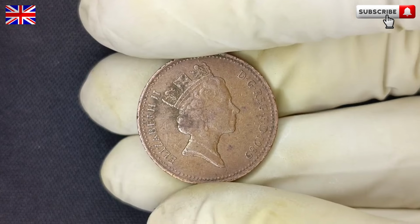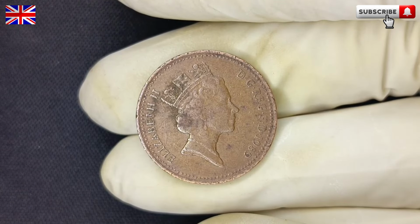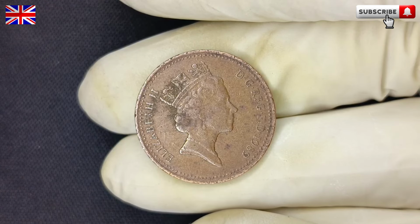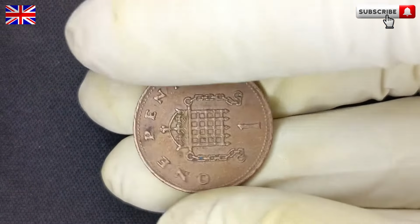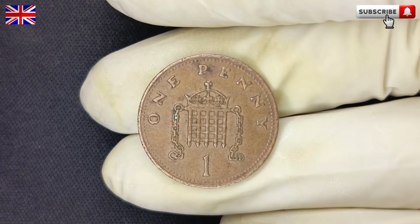The 1989 1 penny features the third definitive portrait of Her Majesty, crafted by the sculptor Raphael Maklouf. Introduced in 1985, this depiction shows the Queen wearing the George IV state diadem, an ornate crown traditionally worn for the state opening of Parliament. The design exudes dignity, poise, and a certain regality that defined her long reign.